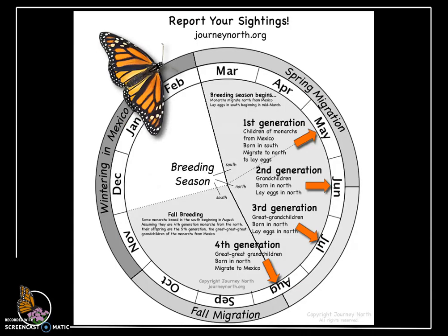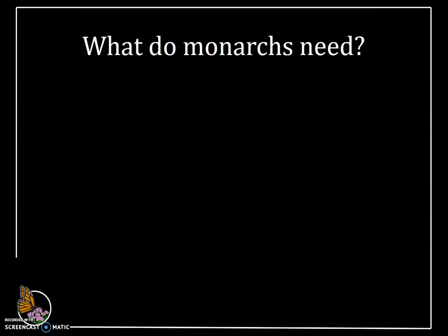This graphic by Journey North illustrates the timing of the migration and the generations throughout the year. In the spring, the monarchs typically arrive to the northern U.S. in mid to late May. Journey North is a citizen science project that tracks the migration of monarchs and other migratory species through individuals reporting their observations online. As you might expect, monarchs have a variety of habitat needs throughout their life cycle.